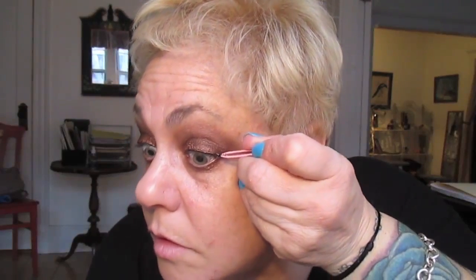I have curled my eyelashes, but not put mascara on. I'm using this mirror, and I just place it on the outer corner. If you don't get it right, you just stick it on again like that. And then don't touch it when I drop it. What I'm going to do now is let them dry and put mascara on, and then I will come back and show you that. So you can see how good that looks now, right?